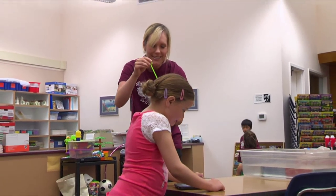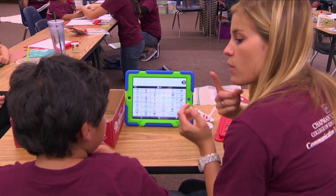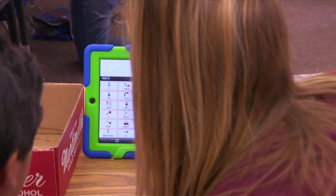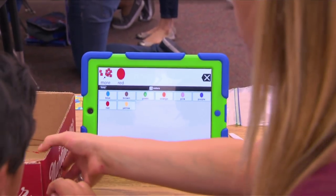I want bubbles, nice job! And what they do is they act as their guide, and they scaffold and create communication opportunities. They model for them how to use their device. So just as we provide verbal models to kids who are learning language, we're always kind of talking about what we're doing. We do that with technology, and we end up describing to them, oh, look, I am putting this in with their device. So we're modeling language with the support of the language system.